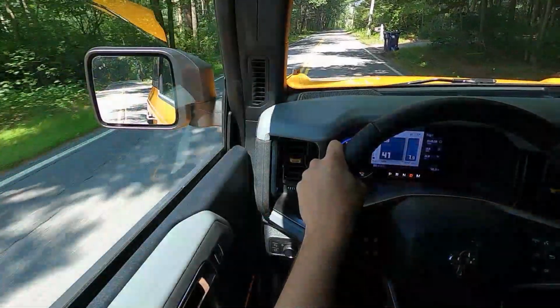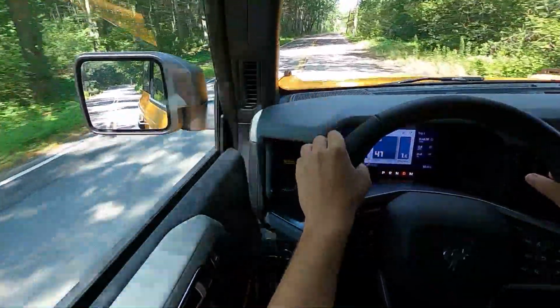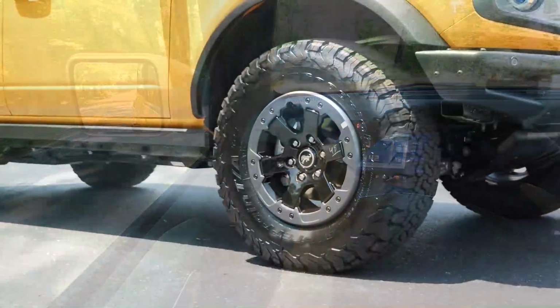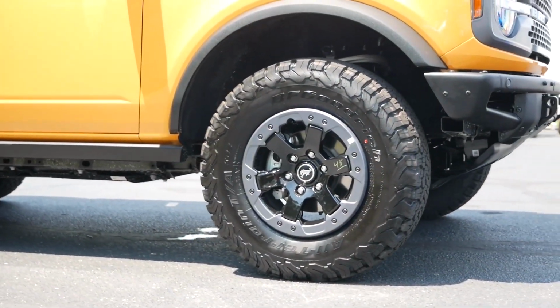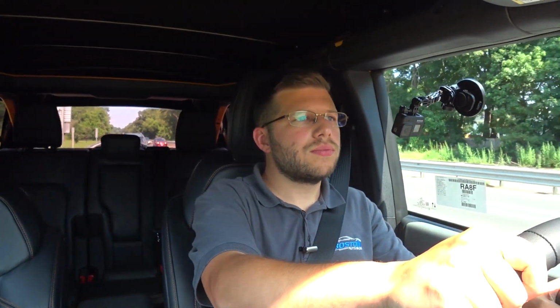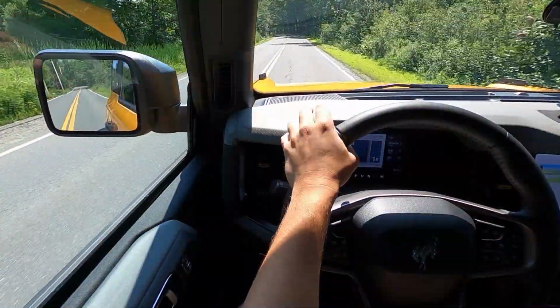But the Ford Bronco has you covered, as its independent front suspension is going to allow you to commute with this vehicle throughout the week. Equipped with 33-inch tires, we found the ride quality to be relatively pleasant as we took the Bronco on typical New England roads, and surprisingly, it was able to handle the bumps pretty well.